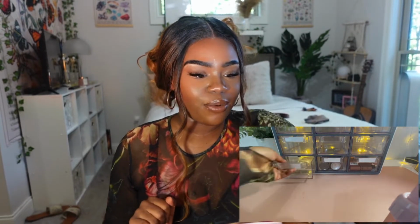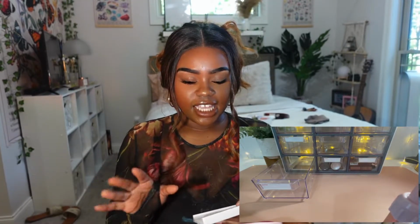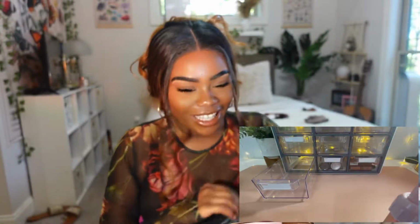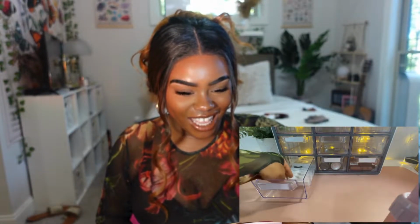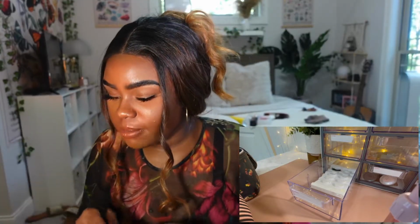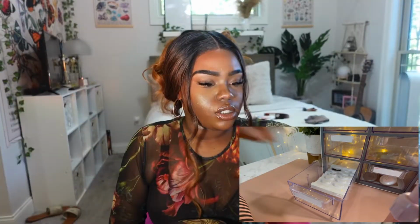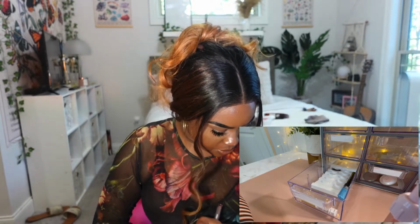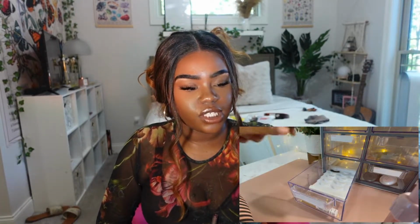So next I will put my lashes in here and anything lash, y'all. Should I leave it like that? That's a shame, y'all. Look, I gotta get some lashes. Apparently I gotta get some lashes. Okay. Don't judge me. Y'all don't. This is where I'm gonna basically keep all my lashes. So I'm gonna put my lash glue in here. I love this mascara. No, guys, I think I just wanna use this drawer for lashes.